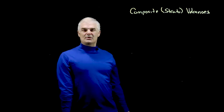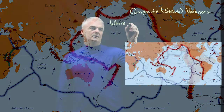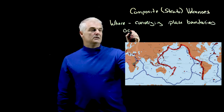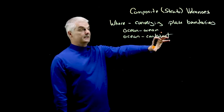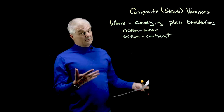Where do we find stratovolcanoes? Look at the map. They're mostly on the Ring of Fire, right? They're at converging plate boundaries. Actually, when we say converging plate boundaries, we really mean converging ocean-ocean or ocean-continent. You don't see these, by the way, on continent-continent converging plate boundaries. These are the most dramatic. These are the ones that make the news.